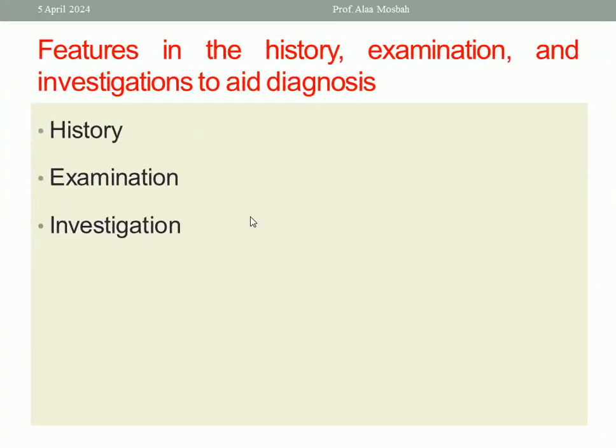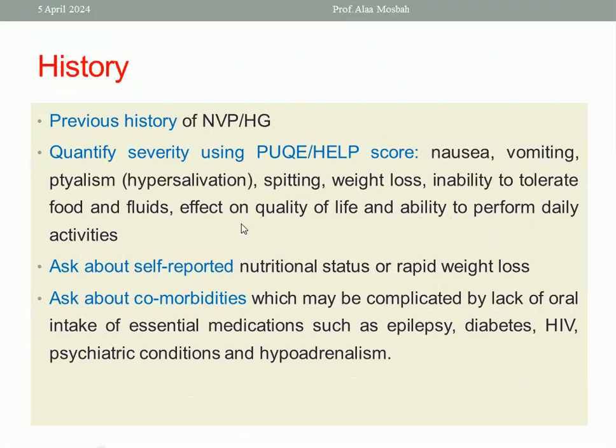Features in the history, examination, and investigation to aid diagnosis include, in history, previous occurrence of hyperemesis gravidarum in a previous pregnancy or severe nausea and vomiting. And you should use the two tools, the PUQE and the HELP score, to know the severity of nausea and vomiting and hyperemesis gravidarum. Evaluate the nausea, vomiting, ptyalism, spitting, weight loss, inability to tolerate food and fluids, effect on quality of life, and the ability to perform daily activity.